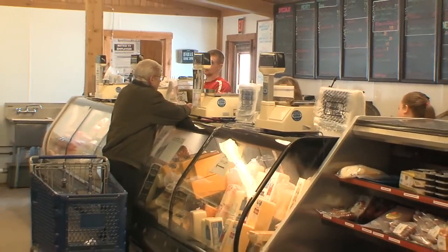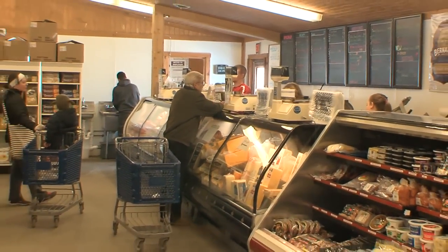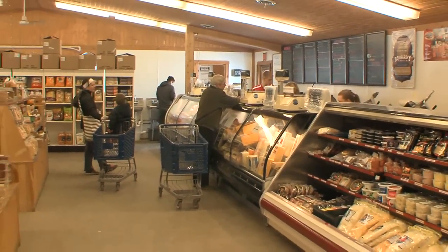Well, let's talk about meat and cheese real quick, because I always love to talk about that. It's one of my favorite factors. I just bought a couple of pounds myself.